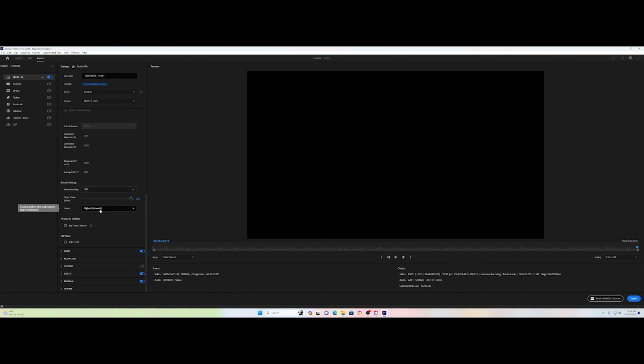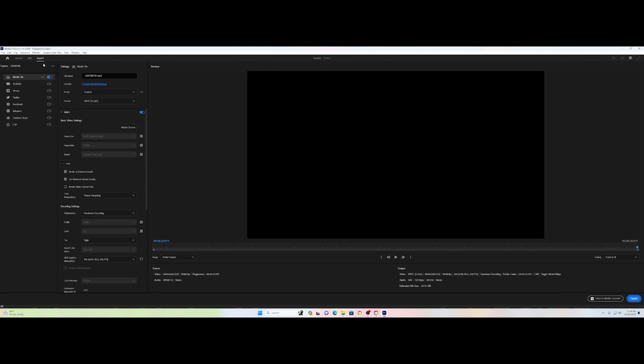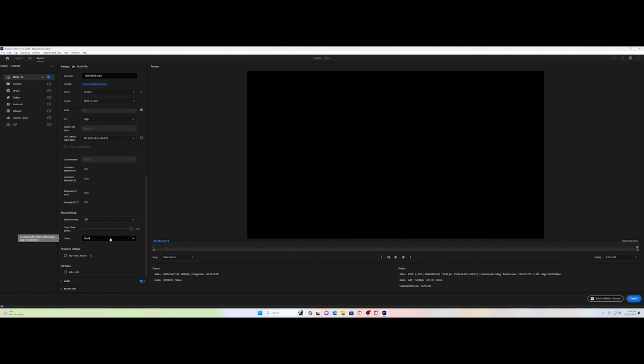What this does is make sure, I'm going to show you this, guys. It was on good. Oh, well, now it's messed up. So now we have to go back. Okay, whatever. Anyway, it'll increase your file size. As you can see down here, it increased when I said slowest. And this will give you better quality.